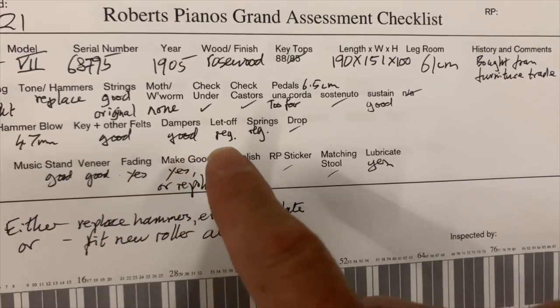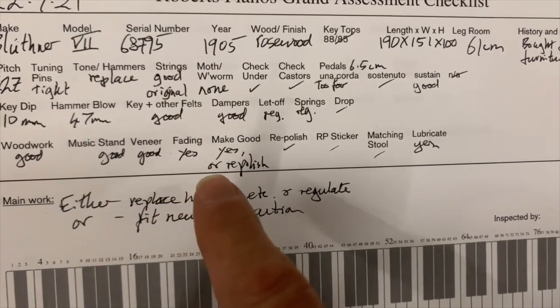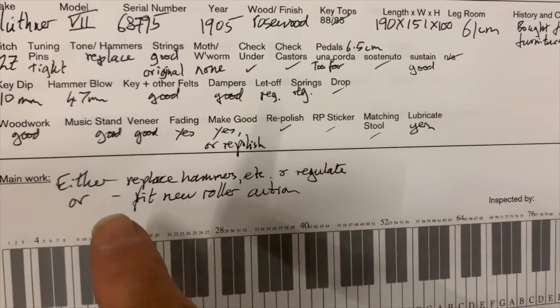So there's a lot of work to do if we change the hammers, of reweighting and so on. The woodwork is good, but it's faded and needs repolishing. So I hope that's helpful.